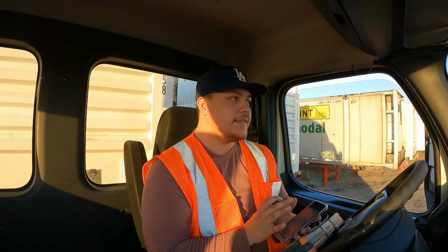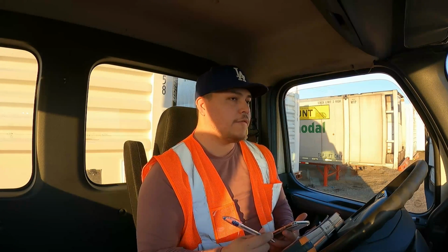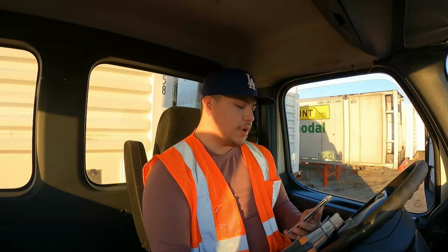Alright guys, so you just saw me pick up this empty trailer, and I did that because my first load today starts off at a customer in Santa Fe Springs, right? And in order for me to pick up a container, I need to drop off an empty, and in the yard we don't have empty, so I had to look for another empty in another yard, and that's why I am here. But today's schedule, we have 2 trips so far on my schedule.